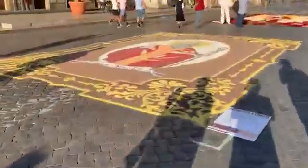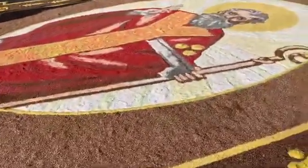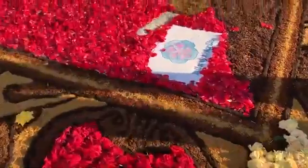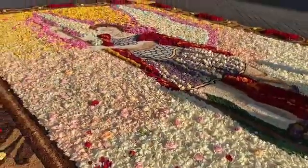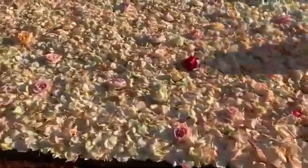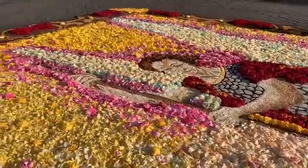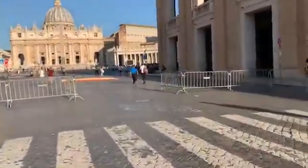And here we have St. Nicholas. Again, this one is colored sand or little stones. This next one, though, is really nice. They used roses. It's beautiful. And there's a little break here.